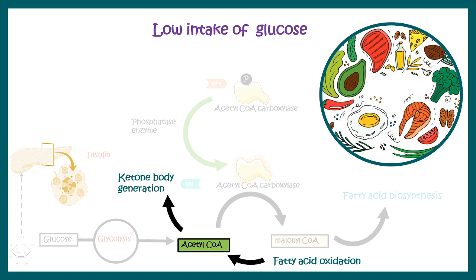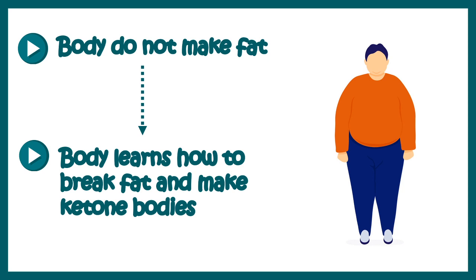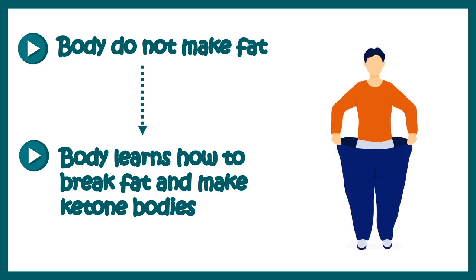Rather, it is channeled into ketone body generation, because in the absence of glucose, ketone is the reserve fuel for our body and the brain. That is why our body starts breaking the fat, and in this process our body is trained to break down fat or utilize the fat to produce ketone bodies. And as the end result, what happens? The body does not make fat, and the body learns how to utilize the fat to generate ketone bodies. Obviously, fat breakdown happens and you lose weight. This is the mechanism behind keto diet and weight loss.